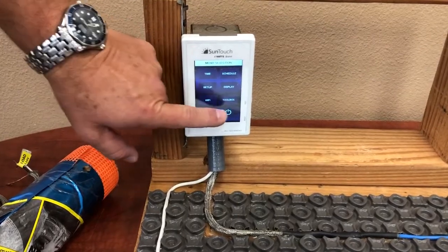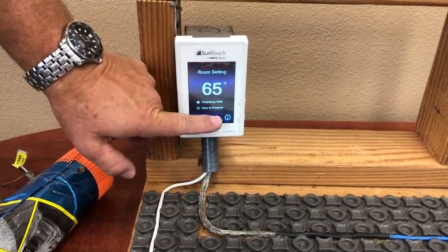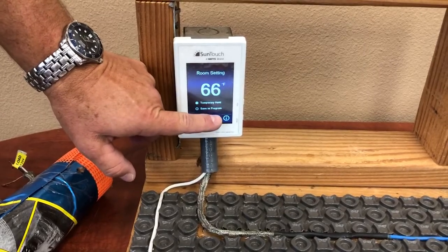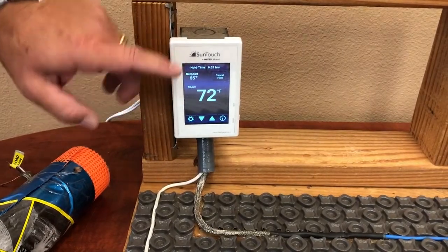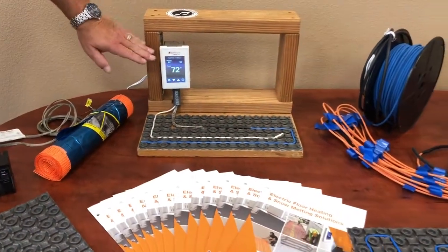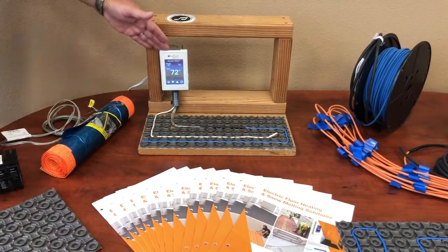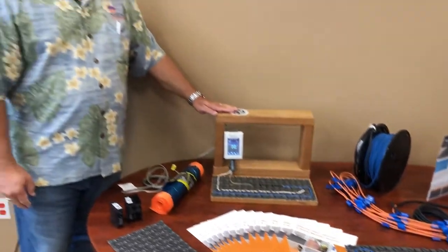We can adjust the floor heat up or down, wherever you want. It's all touchscreen, and these are very intuitive to use. And it gives you many different options on the display. We can change the color. These are just very, very simple to use. But we make them, with a 3-year warranty on them, all backed up by us.